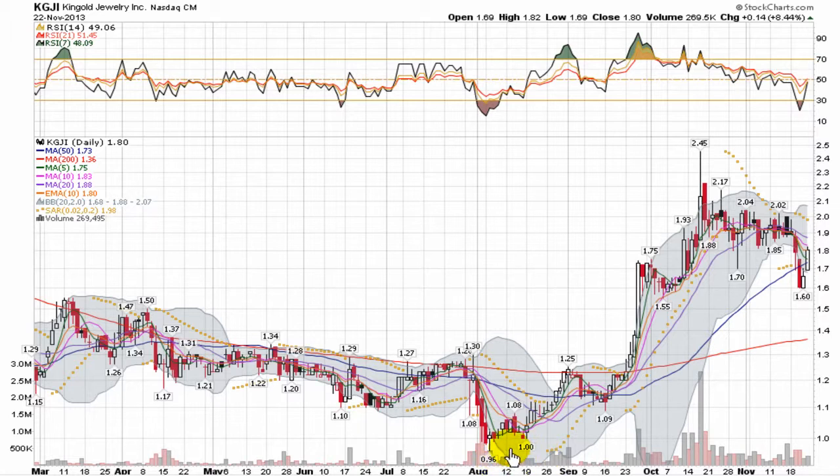Real nice climb back here from a bottom in August, under $1, to make a move, break back above the key 50 and 200-day moving averages, and surge all the way to highs in October at $2.45. It fell back recently, but took back on some buying pressure on Thursday and Friday, including closing up 8.5% on Friday, with 270,000 shares traded.